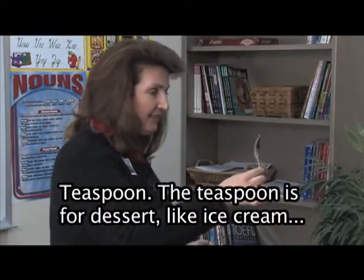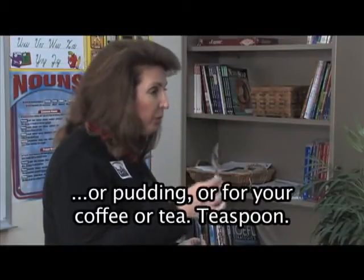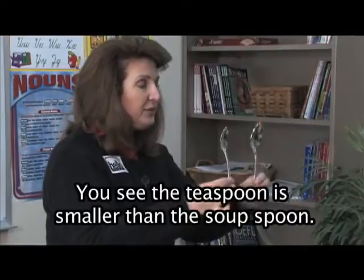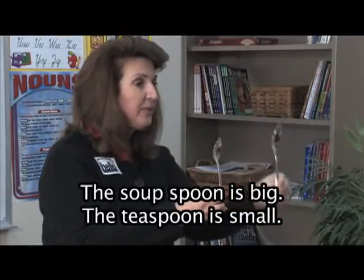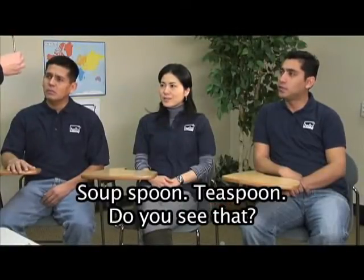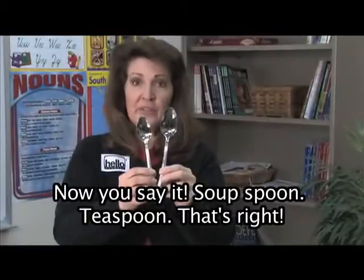Teaspoon. The teaspoon is for dessert, like ice cream or pudding, or for your coffee or tea. You see, the teaspoon is smaller than the soup spoon. The soup spoon is big. The teaspoon is small. Soup spoon. Teaspoon. Do you see that? The soup spoon is big. The teaspoon is small.